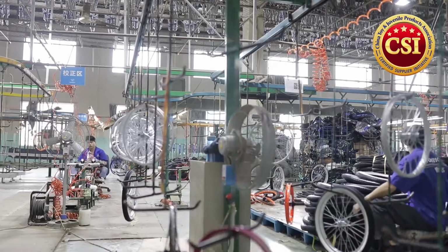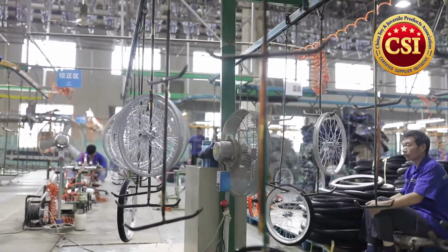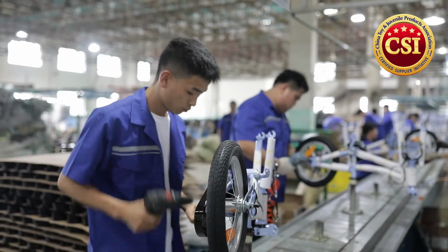Apparently, a very interesting part is that machines also can make some mistakes. So that is the purpose of this: to make sure, double check, everything is fine.